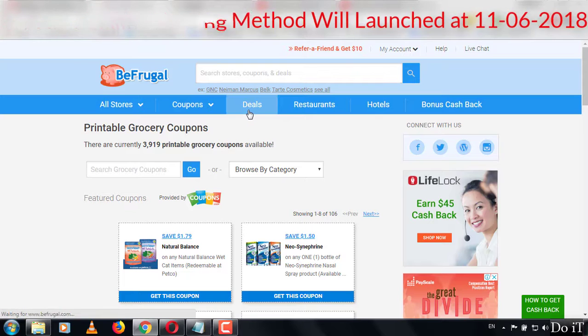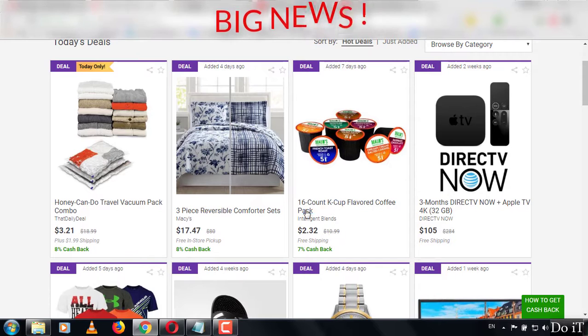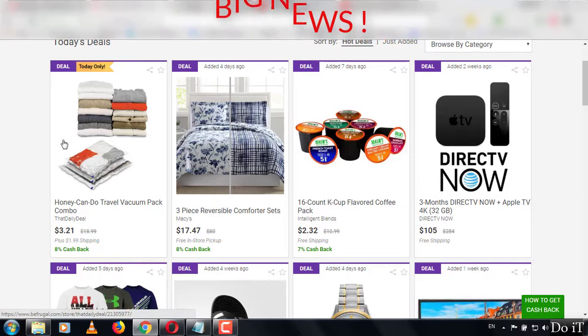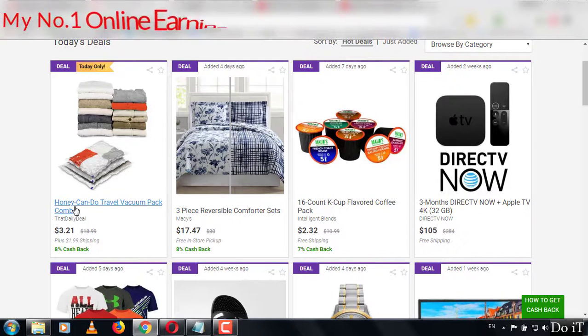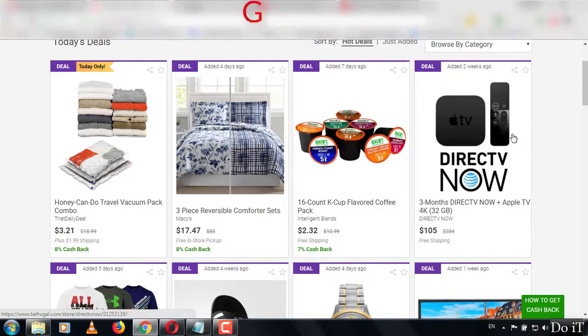There are cheap deals available. Yeah, really, you can check. Honey Can travel vacuum pack combo, just available at $3.21 or 8% cash back. Wow, I think that is a good deal.